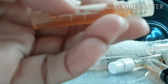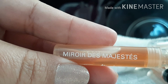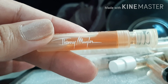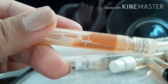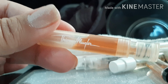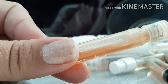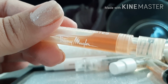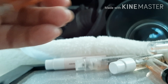Next one. This is... guys, I'm not even going to try and pronounce this name. I'm not. This is a perfume by Terry Mugler. I don't like this. I got this also off my perfume shop, and I wasn't surprised because I know he makes very, very interesting and strange fragrances, and I wanted to try this one out, but this one was a fail for me. I love his other stuff, so I'm probably not going to get a bottle of this.